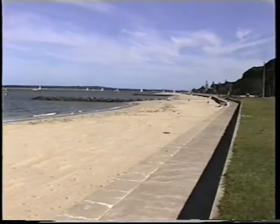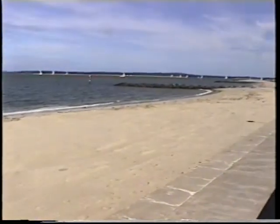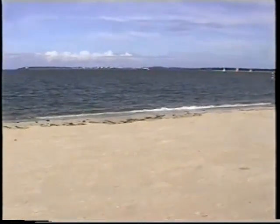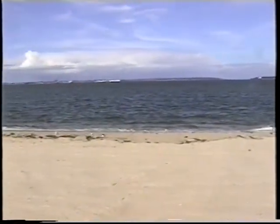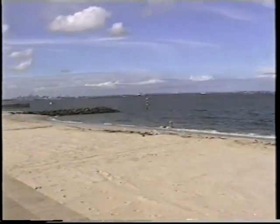We came on to Sydney and we found a caravan park on the shores of Botany Bay. The heads out there, and coming around towards Sydney.